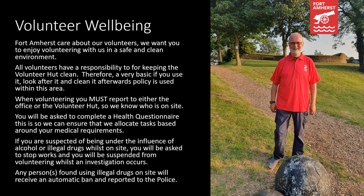If you are suspected of being under the influence of alcohol or illegal drugs whilst on site, you will be asked to stop work, and you will be suspended from volunteering whilst an investigation occurs. Any person found using illegal drugs on site will receive an automatic ban and be reported to the police.